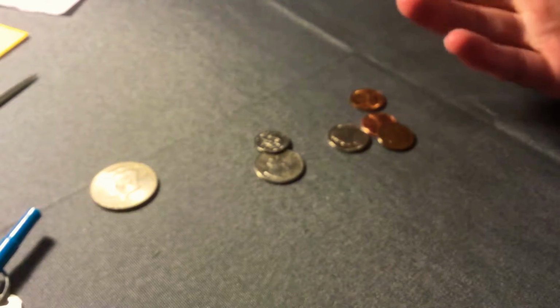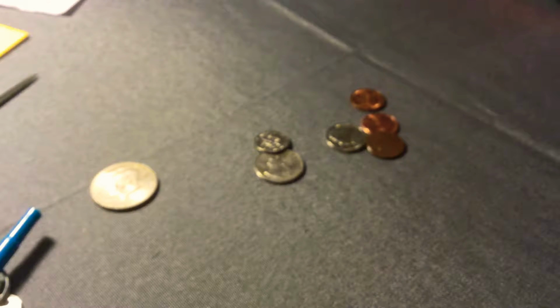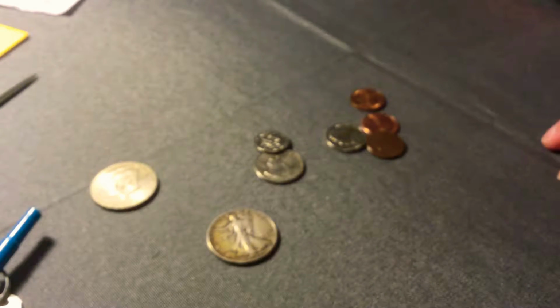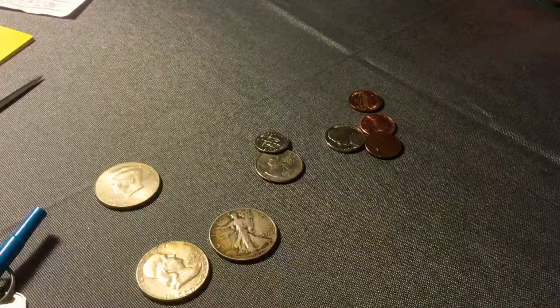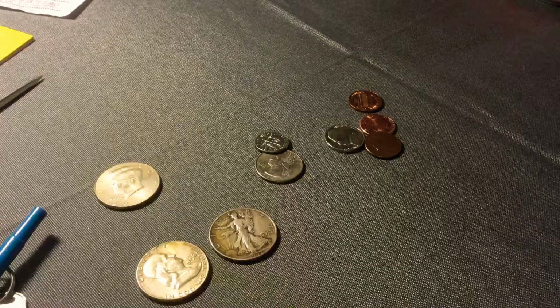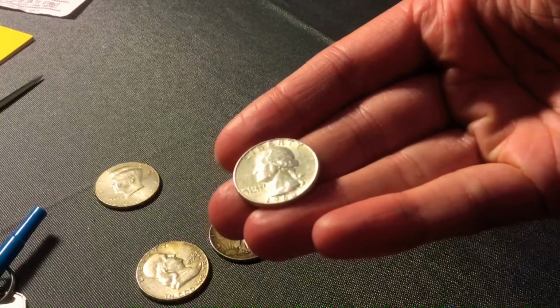Now, why do I think all these are lousy designs? Because here's what they're competing against. Classic designs of the past. That used to be the $50, right? Same with this. Franklin's. Those weren't a bad design. Here we've got an older quarter. Washington quarter, but this one's silver.